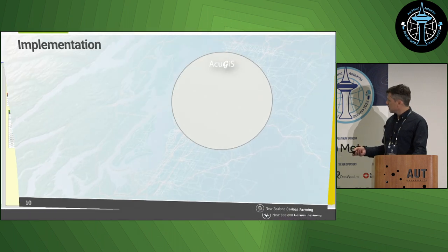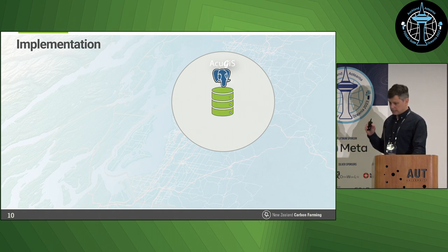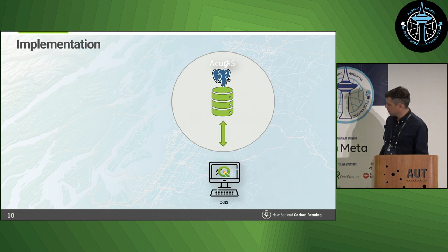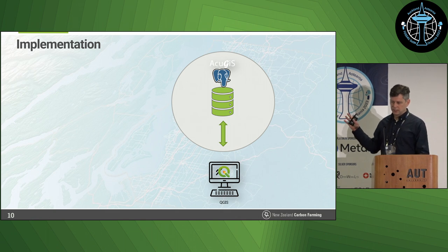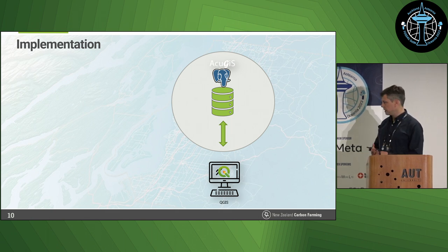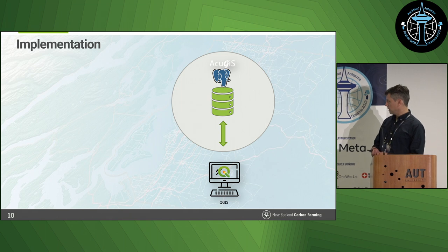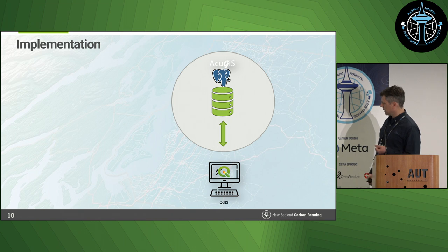So implementation. Within 6-ish months, maybe 8 months of me starting there, we had implemented a solution. So PostGIS, now you can't quite see on that screen, but we went with a hosted solution initially. There's a United States-based company called AccuGIS that sells a sort of full-stack open source GIS solution. So using PostGIS as the database, hosted on the cloud.